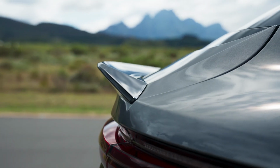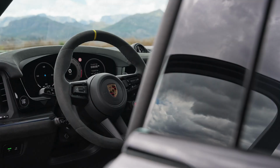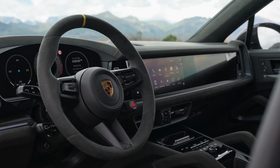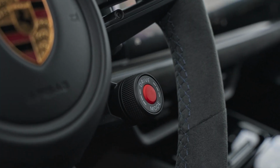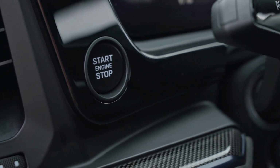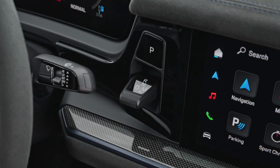In addition, the output of the twin-turbo 4-liter V8 engine of the Turbo GT has been increased by 19 horsepower to 650 horsepower. The Cayenne Turbo GT accelerates from 0 to 60 miles per hour in 3.1 seconds with a top track speed of 189 miles per hour.